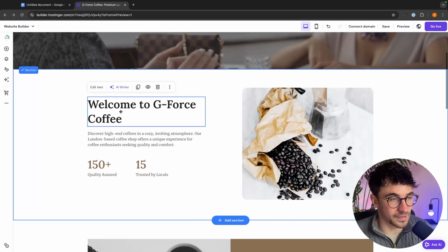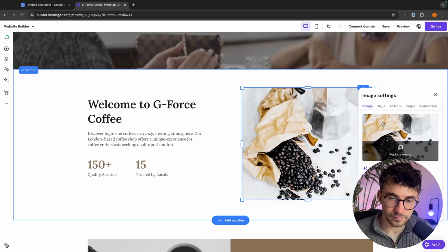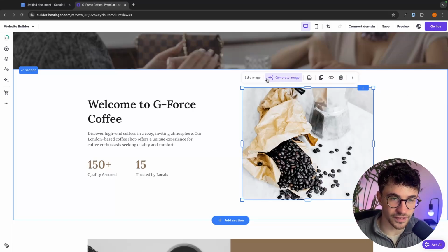It's the exact same in this section, so we can click in and edit the text, click on this image right here, and click on edit image. And in here, we can either replace the image, or alternatively, we can generate an image with AI.